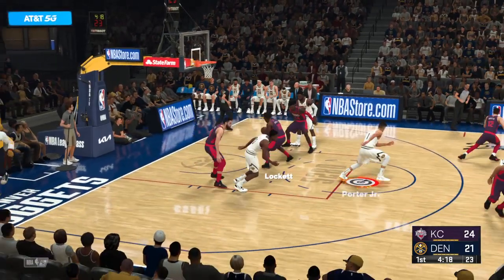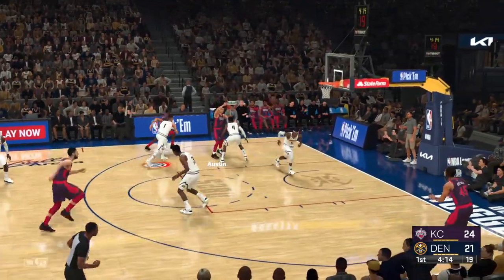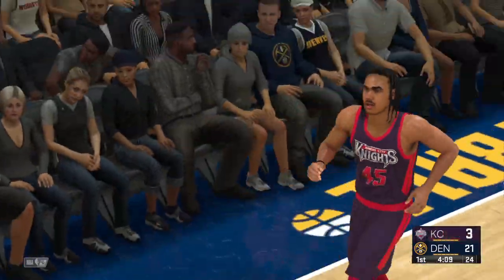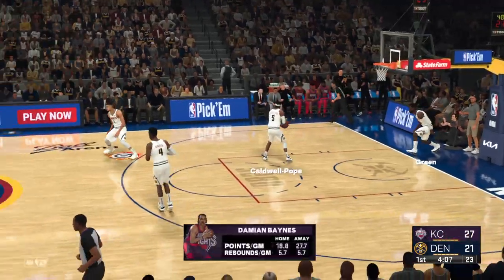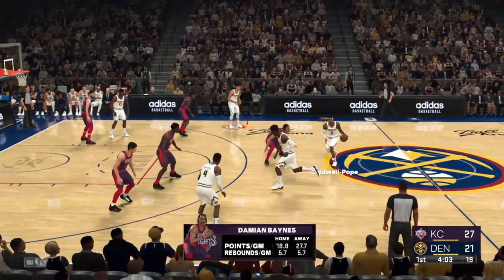He makes one of two that time. Kansas City leading by three. And it's Baines in the corner. Buries the long-range jumper. Baines, he's got a couple of threes now in the first for Kansas City. And he likes to get in a rhythm early. Nice triple.